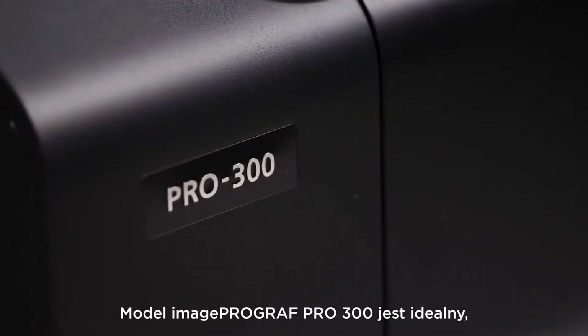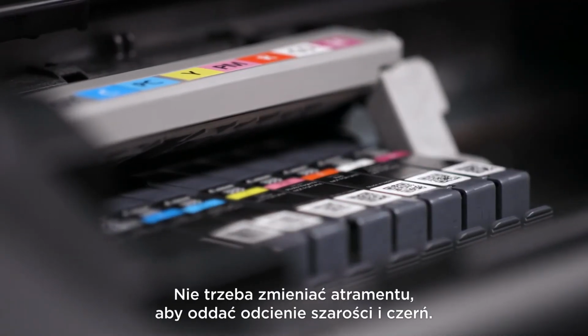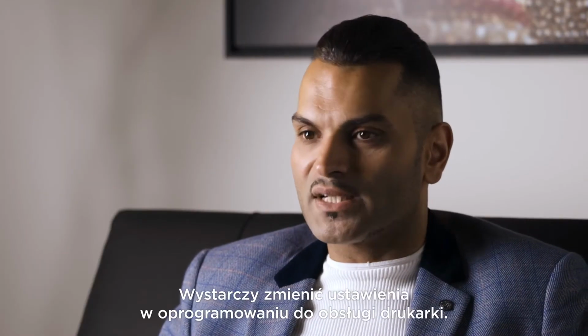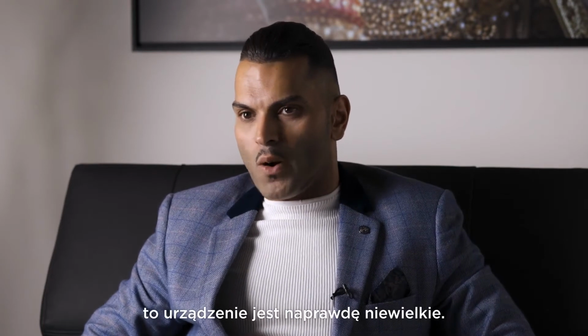Really, you need a printer that can do that level of printing justice and do that level of paper justice as well. The Image Prograph Pro 300 is perfect for that because it uses 10 inks and it uses a chroma optimizer. So you don't need to switch inks to cover the greys through to the blacks. And you don't need to switch the type of ink cartridges depending on what sort of paper that you're using. You just change the settings on the software that comes with the printer, and you're just good to go. It's nice and easy.